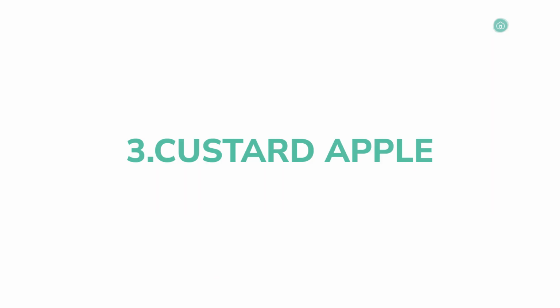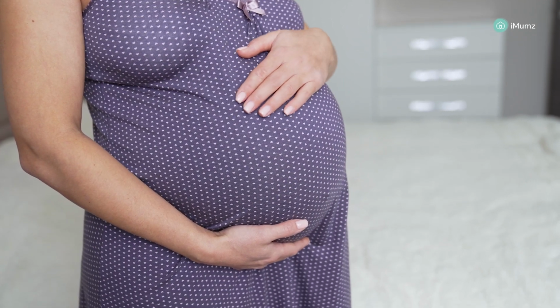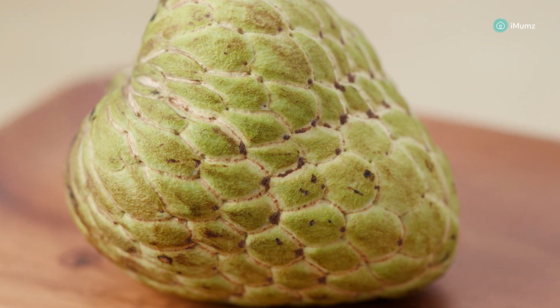3. Custard apple. This is also known as sitafal, a fruit that is found only in winters and is loaded with vitamins like vitamin A and vitamin C. During pregnancy, vitamin A helps in building the eyesight of the growing baby and the mother, and vitamin C will increase the immunity of the mother and the baby. The best way to have custard apple is to have the whole fruit, or you can even make rabdi or kheer out of it, and it is a very good source of calcium.